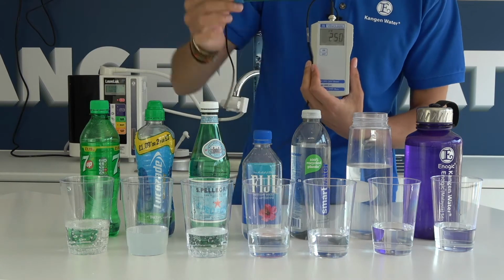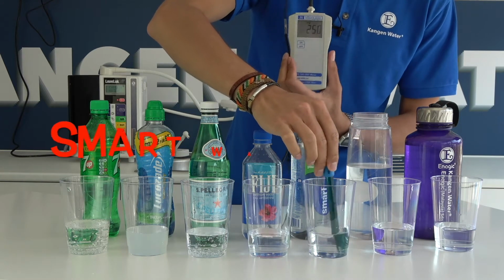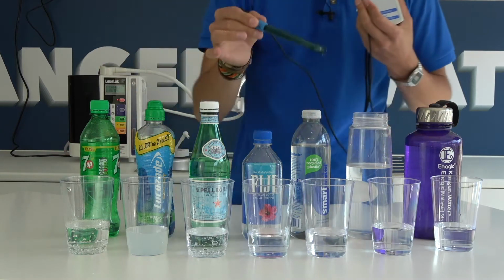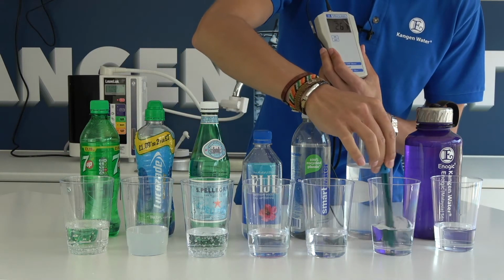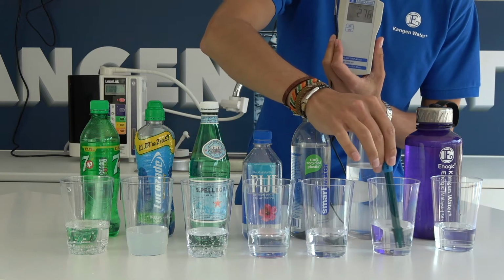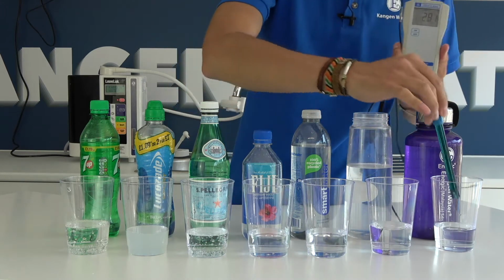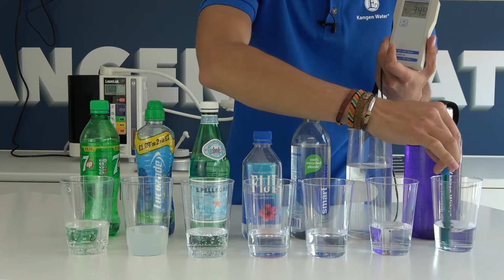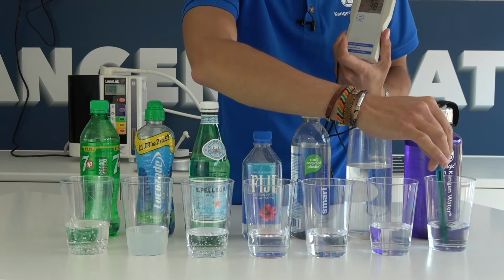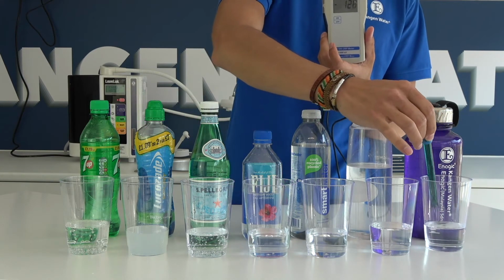Next one is the Smart Water. Let's see how smart it is. Positive 250, oxidizing us, bad for us. Now the tap water. Let's have a look. 268, positive, bad for us, oxidizing us. And now, let's look at the Kangen water. As you can see, the number dropped to minus 380, which is highly antioxidant.